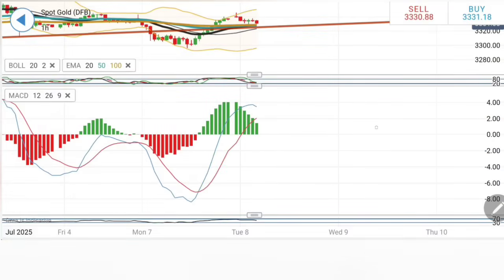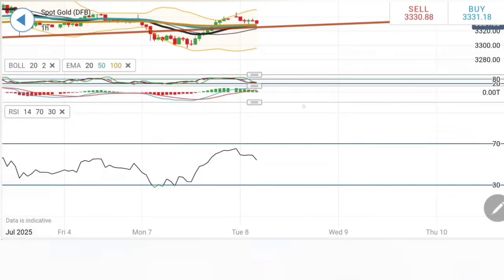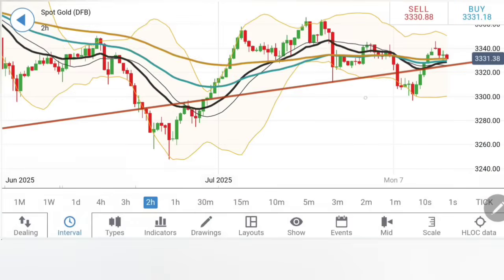targets. Stochastic has dropped sharp. The MACD has retraced, trying to converge here. Wait for a crossover in order to confirm a reversal. The RSI is trading with moderate bearishness.